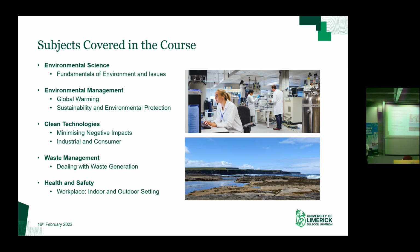That is where your climate change and global warming awareness would come into play. We look at sustainability and environmental protection that's in place throughout the world. Then you would have clean technologies. Now, these are technologies that are put in place both in an industrial and a consumer side of things, where we want to reduce or mitigate the negative impacts that emissions would have on our world.